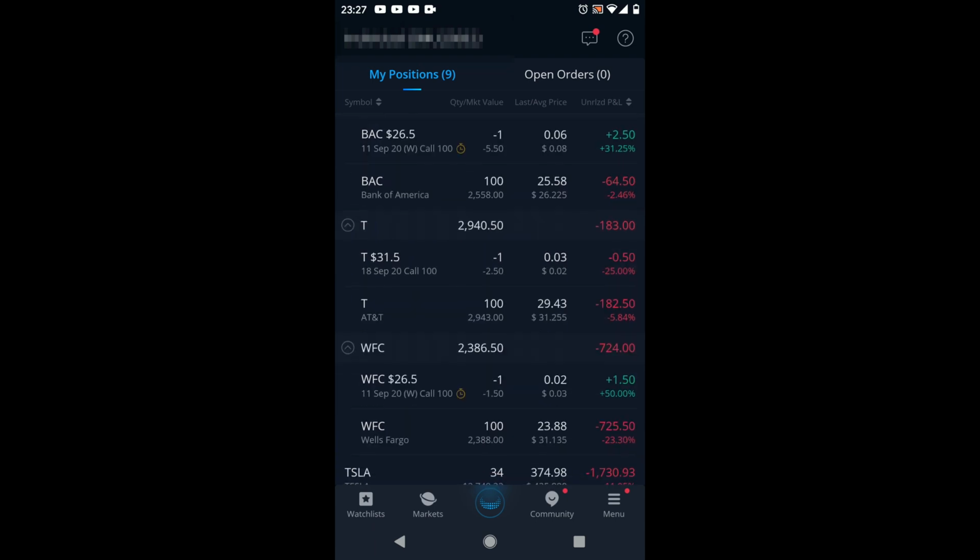And then we do have some AT&T, so we did a covered call, and it's September 18th, and we collected about $2. So right now the premiums are pretty low on this, and we're just going to be collecting the dividends. This past quarter we actually collected AT&T's dividend, which was pretty sweet.